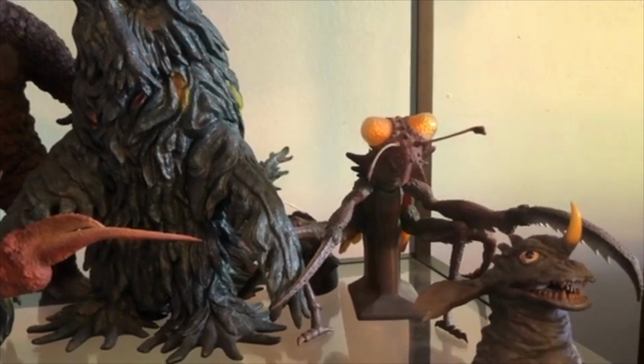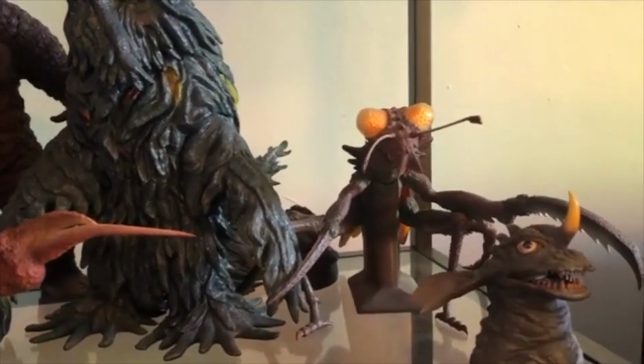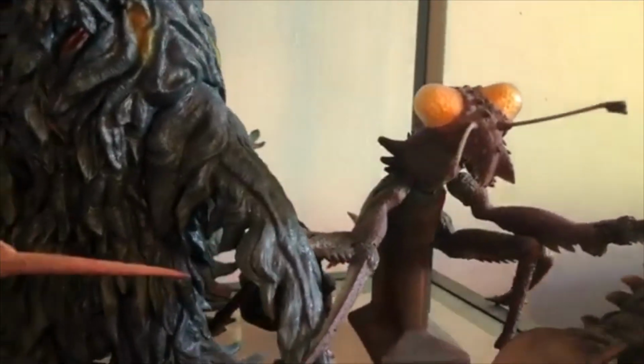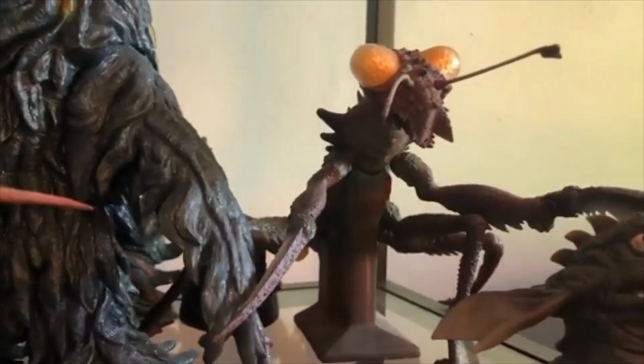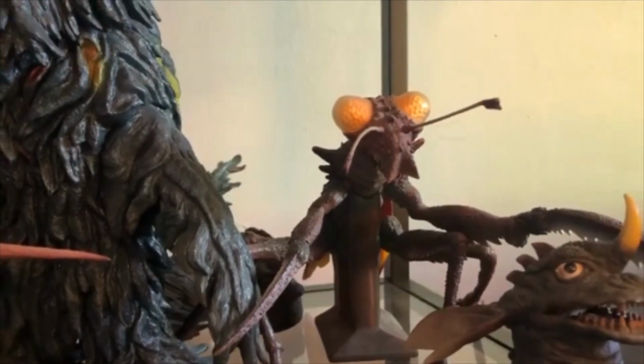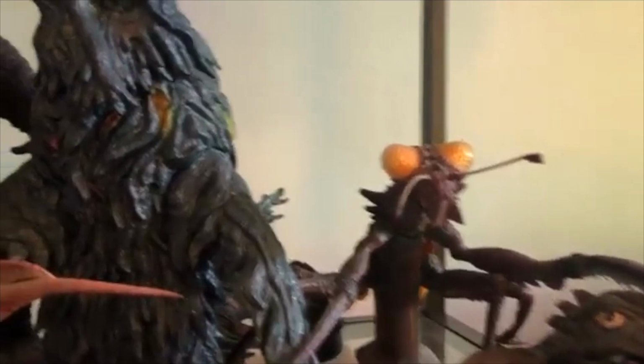And Kamacuras is one of my favorites. When I was a kid, I might not have been a big fan of Son of Godzilla, but the Kamacuras praying mantis, large monsters were always really cool to me. So I definitely picked one up. I know the Rick option for these were another 2 figures. I didn't need 3, so just 1 was enough.